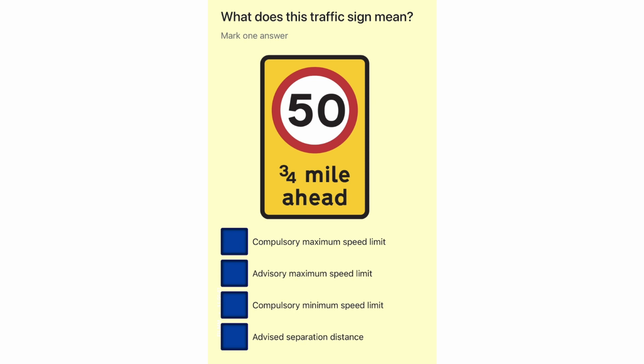What does this traffic sign mean? Compulsory maximum speed limit. Advisory maximum speed limit. Compulsory minimum speed limit. Advised separation distance.